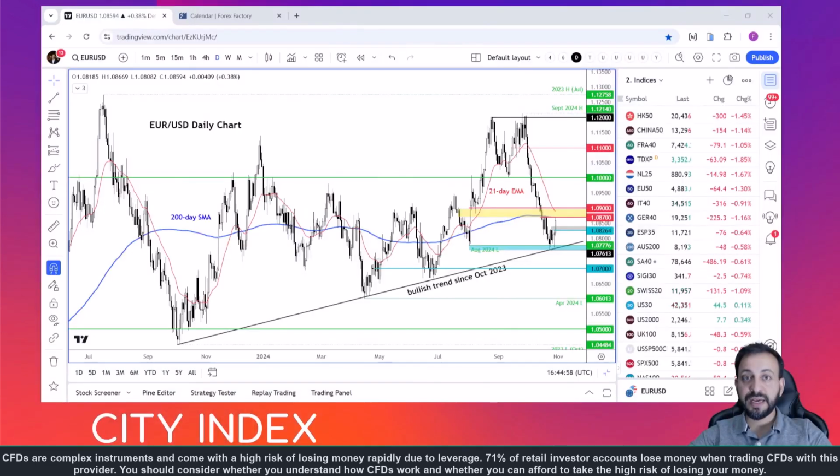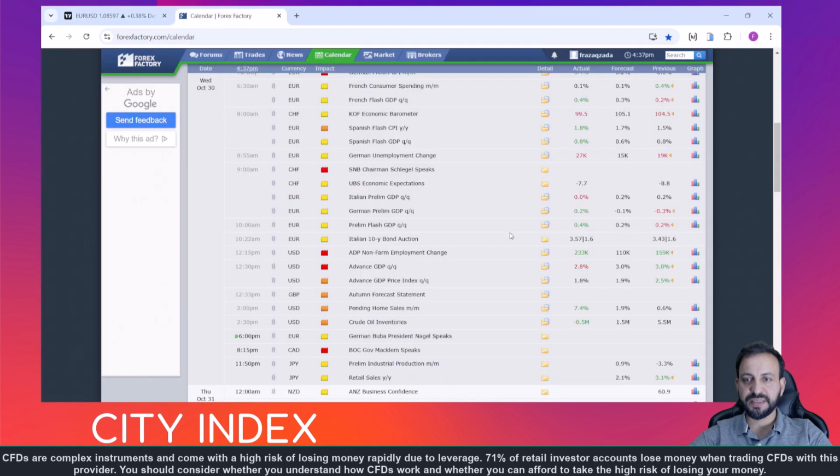So the euro dollar has bounced back following the release of some stronger than expected GDP data from the Eurozone this morning. In the US, we had some mixed bag data with GDP coming in slightly weaker than expected, but this was offset by pending home sales and ADP both coming in way above expectations.